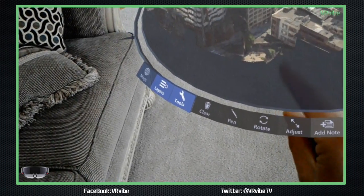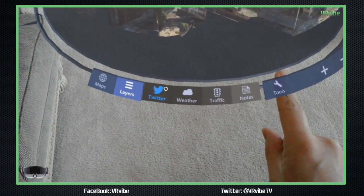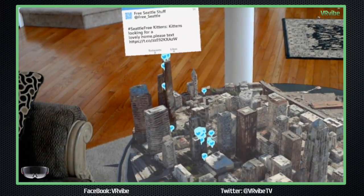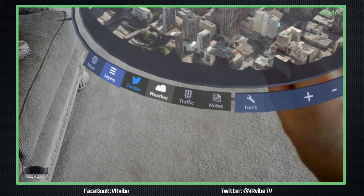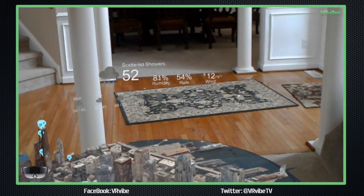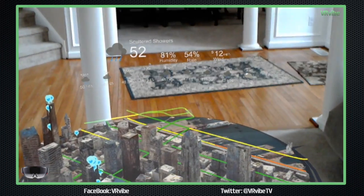You can also add layers to the map. You can add in a Twitter overlay, check out the local weather, see what the current traffic looks like.